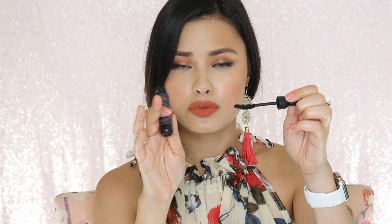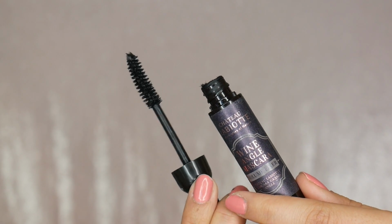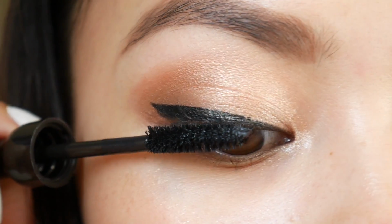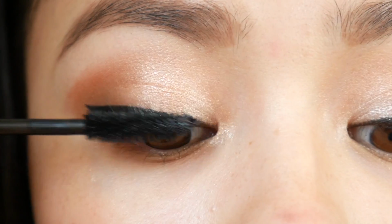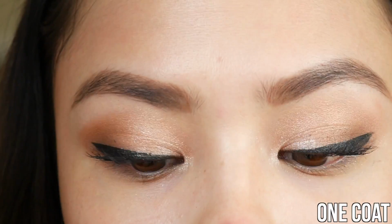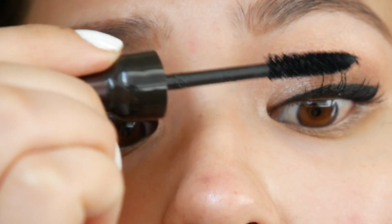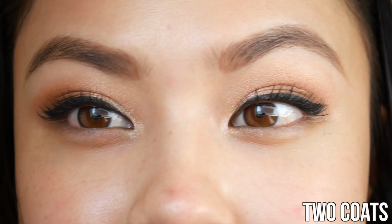It does have a curved wand as well, so it will fit up against your lashes nicely, and the wand itself is a little bit thicker. It has more fibers to it, and I like this because it gives you that fluffy type of eyelash look. So on days where I'm shooting for something a little bit more natural, I go for this because it just creates that very beautiful flirty type of lash. Also, it is a lighter formula, so this is a very nice layerable type of mascara.